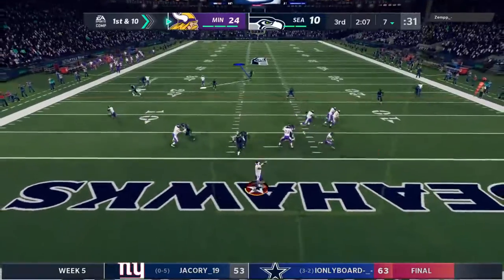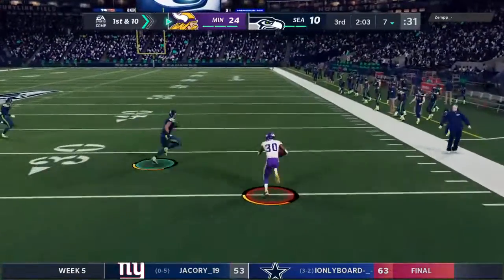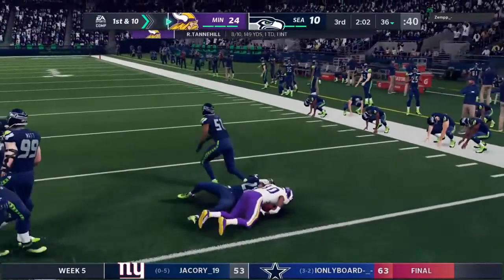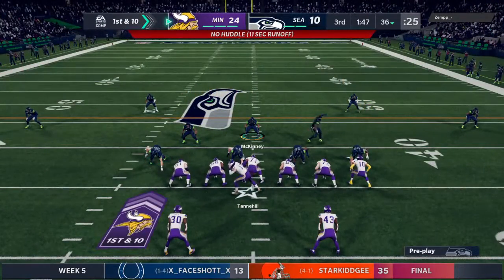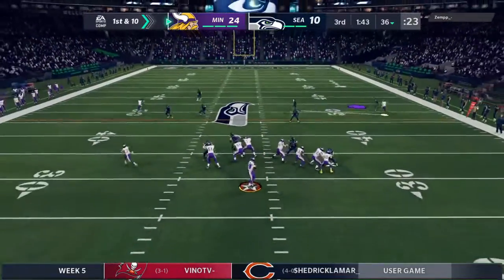On 1st and 10, Tannehill. Now they go screen. It's complete. And way up past the 35 before he's taken down. Tyler Urban. That one nearly 30 yards, 29 officially. And the Vikings, so from the 36 now, 1st and 10.